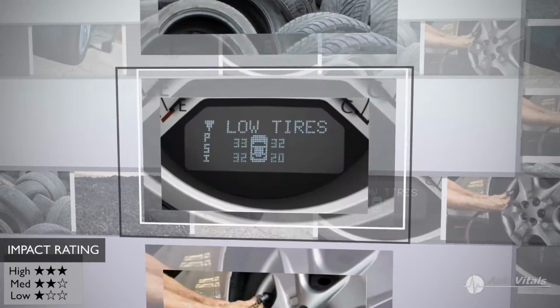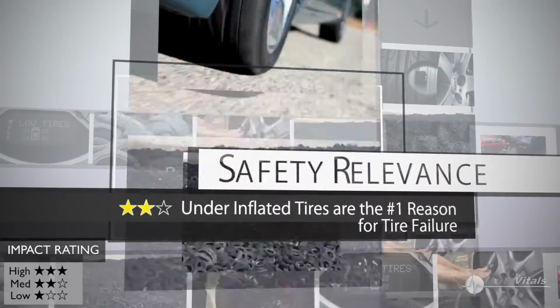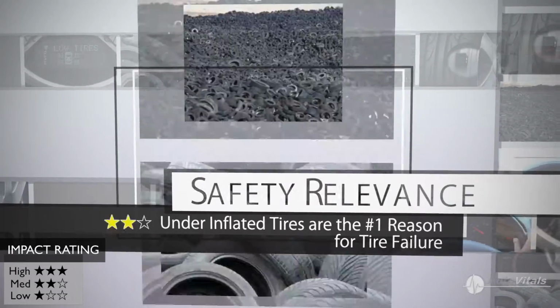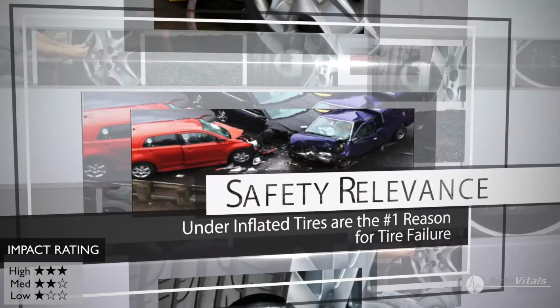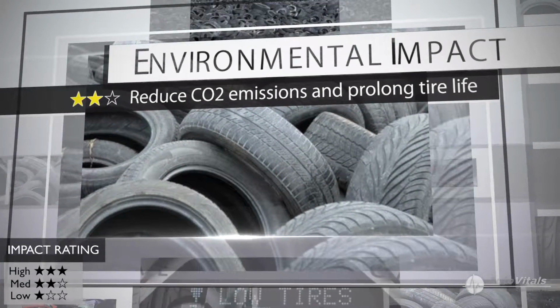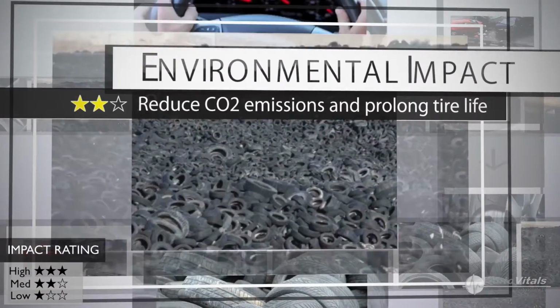From a safety standpoint, underinflated tires are the number one cause of tire failure, and the National Highway Traffic Safety Administration estimates that underinflated tires cause more than 650 auto accident deaths in the U.S. every year. From an environmental point of view, correct tire pressure and a properly working TPMS will help reduce CO2 emissions, and this will also help prolong the life of your tires.